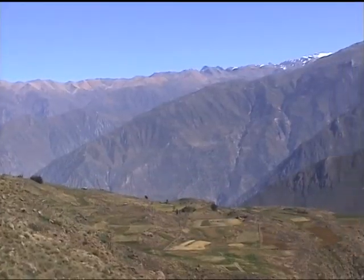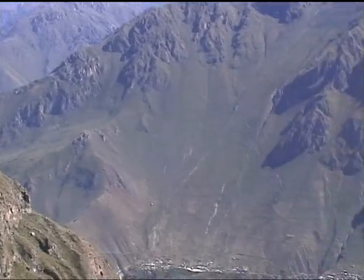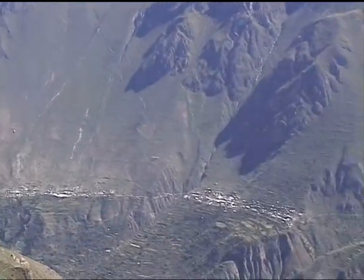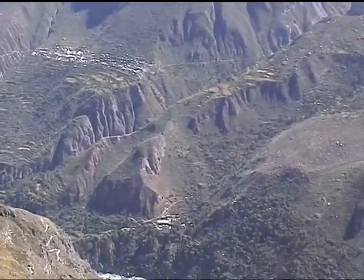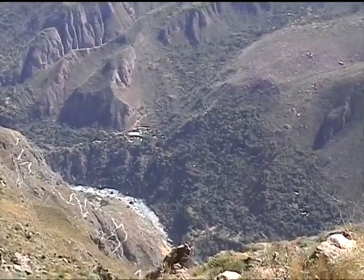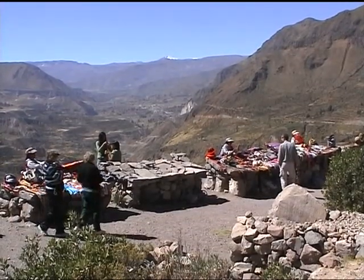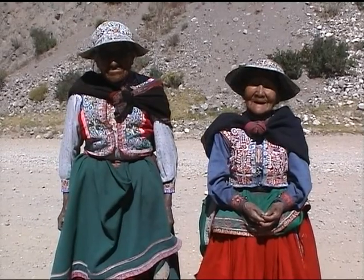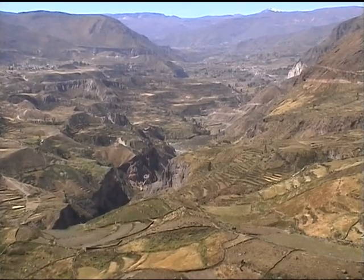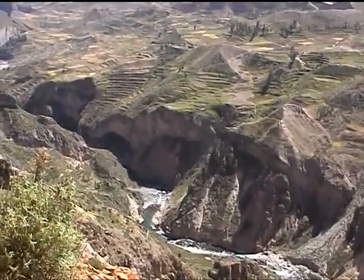Higher in the valley are small towns, accessible only on foot. More stalls at the side of the road, and more people posing for photographs, although these two ladies were both 100 years old. The views over the valley are stunning, and clearly show the terraces laid out by the Incas centuries ago.